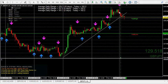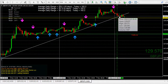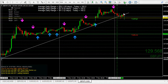So that's the reason I took it. I'm not sure what M30 looked like on this. Yeah, M30 had an alert there, so you could have drilled down and waited for a pullback on the M5 perhaps and could have considered going short, but it just didn't come at the right time.